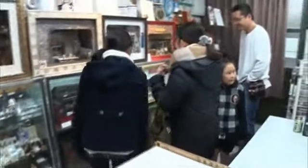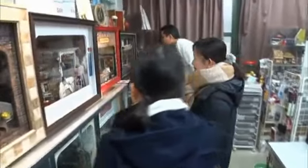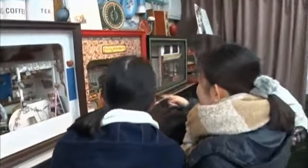What are their impressions after seeing these miniatures up close? Look, it's so cute! Amazing!